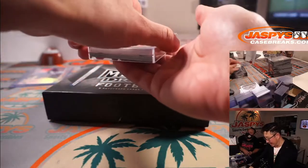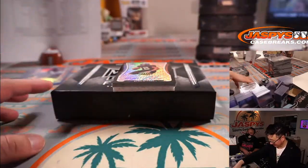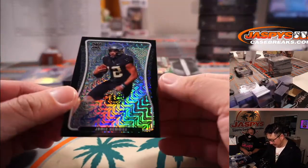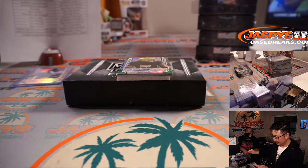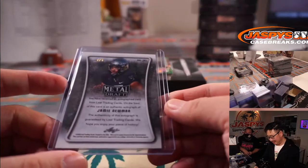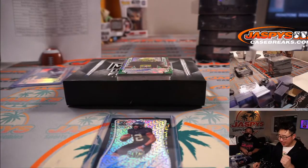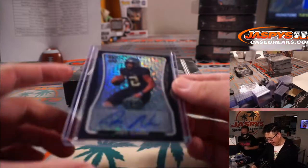Like, why can't there be Alex Leatherwoods and Trayvon Moorings and Divine Diablos? There's Jamie Newman. Wait, is Leatherwood the guy you overdrafted? No. He's the guy we drafted right where we wanted to. Jamie Newman, 4 out of 5. Train whistle, Jamie Newman. Patriots, I say Steelers. Newman is an Eagle. I got the state.